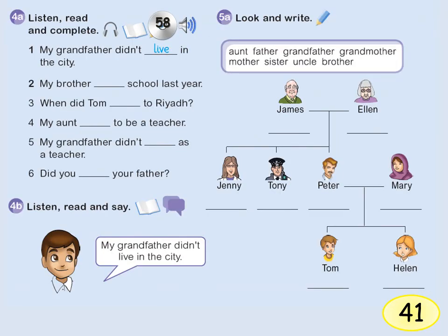Revision 3. Activity 4A. Listen, read and complete. My grandfather didn't live in the city. My brother started school last year. When did Tom move to Riyadh? My aunt wanted to be a teacher. My grandfather didn't work as a teacher. Did you help your father?